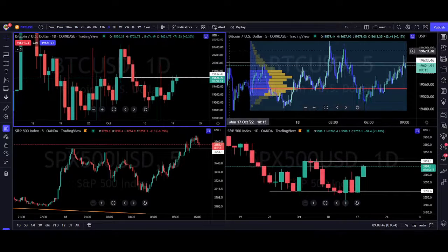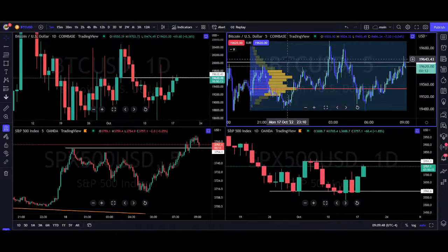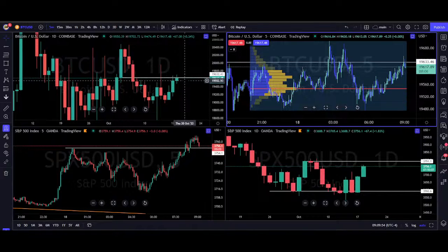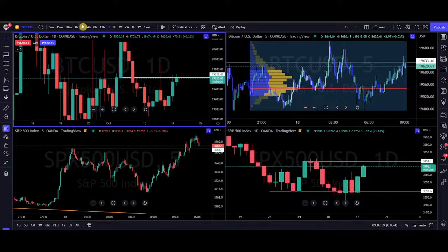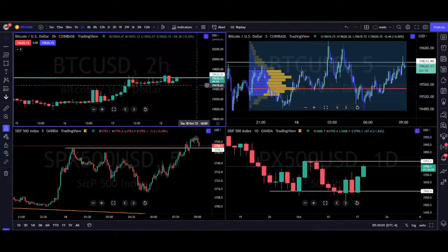So what we're going to be doing here is we're going to analyze Bitcoin, what I'm looking for the rest of the week. But currently, if one did want to take a short entry on Bitcoin, this is about the area at which I would do it. I'm going to come over here real quick to the left-hand side of the screen.